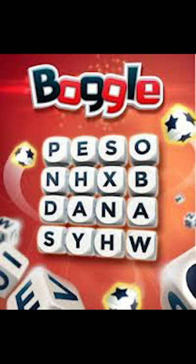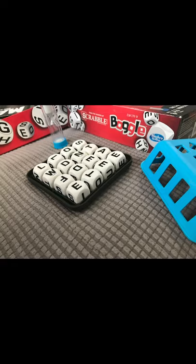Number one would be Boggle. Now, don't count it out. Boggle's old, but it's fun. Boggle is where there's dice letters. You put it in a cage, you shake it up, and then you make words out of those letters as quickly as possible. Number two is Bananagrams.